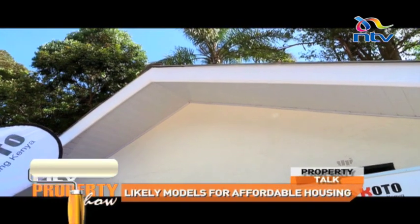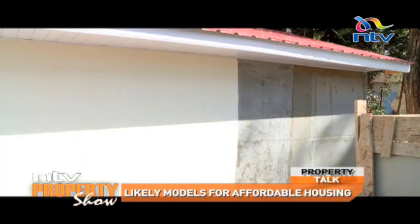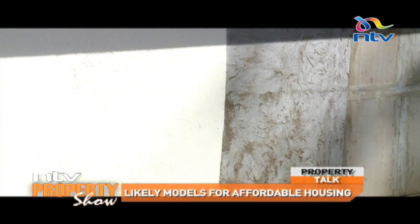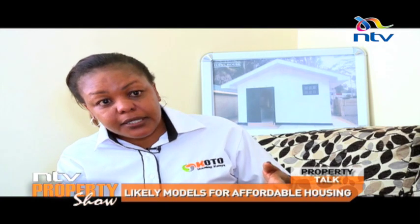This unit, for instance, is about 20 square meters, and it took us 10 days to construct. I say 10 days because by the first day we had done our foundation. After we do the foundation, which is also done using panels, we put in our wall panels. Our wall panels come in different sizes, but depending on the height of the wall, that determines how many panels will be used on a specific wall.